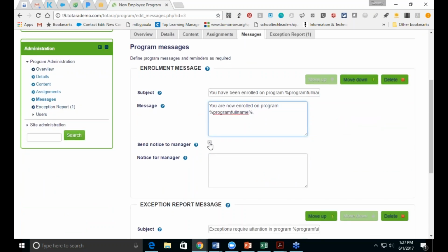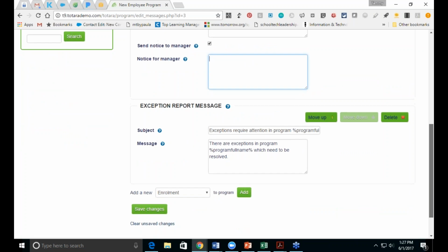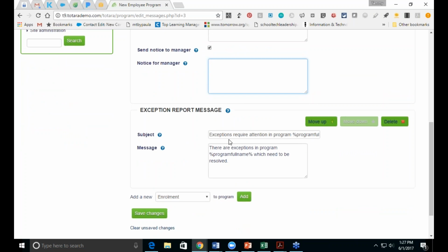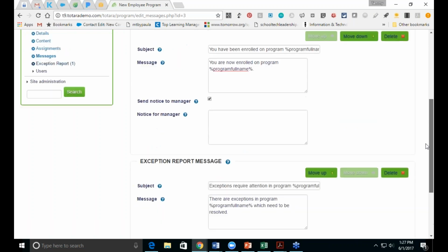If you wanted the alert to get a copy of the manager and you wanted a special note to the manager, you can do that. And then down here are some exceptions that need to be resolved. And here are some more notifications that you can set up: unenrollment, program due, program overdue, program completed, course set due, learner follow-up. Okay, and you can customize those things.